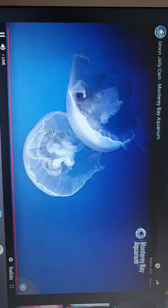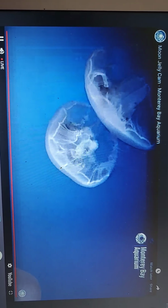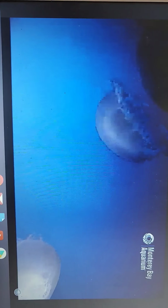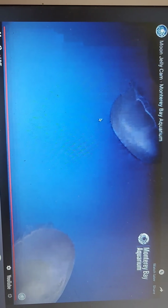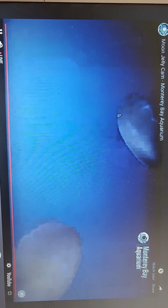Moon jellies are made up of a majority water, which is really, really cool. They love to swim in packs of other jellyfish friends. So when they're swimming around and traveling, you will see these guys with a bunch of other jelly friends. So if you're ever swimming in the ocean and you see one moon jelly, you better get out of there because there might be a lot of other jellies around too.